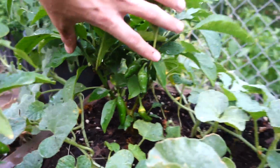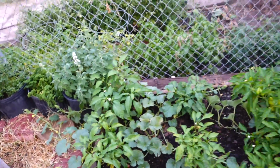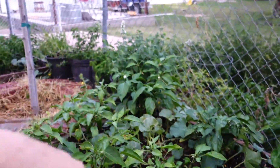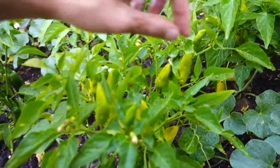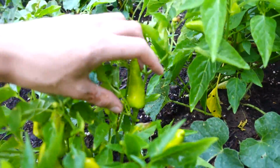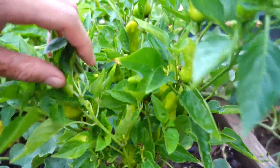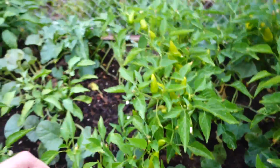Little one right here, cute little jalapenos. And then we have our hot Fresnos right here. These guys are probably my second favorite looking, besides the Santa Fe Grandes that are down there. They grow upwards and they're really cool looking. You look at all these guys and you see, man, that's cool looking. See, they're all in here. So I'm happy about that.